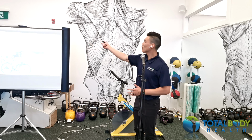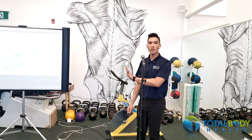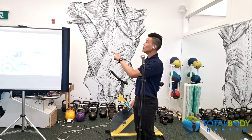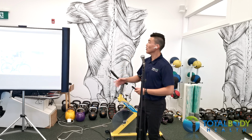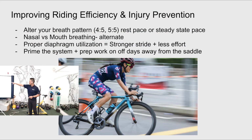Now, how to improve riding efficiency and injury prevention. We talked a lot about the different strategies on how to modify your riding position, and specifically how to use your diaphragm. So a good place to start is just to alter your breath pattern. So 4, 5 means 4 seconds on the inhale, 5 seconds on the exhale. You can also implement this breath pattern for your distance runners, yes?